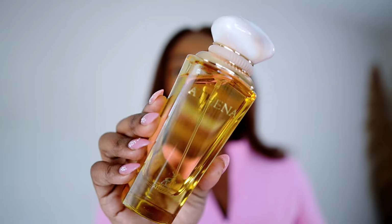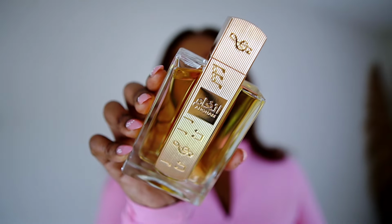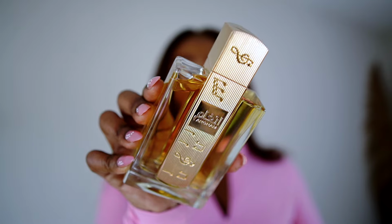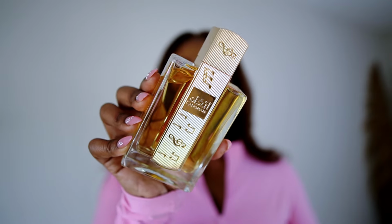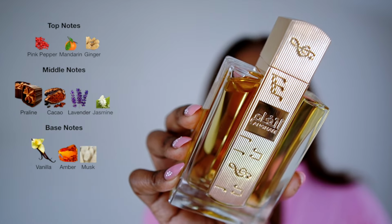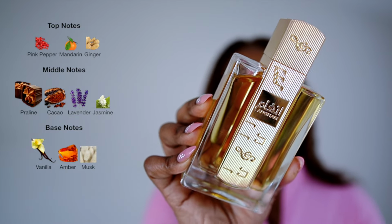So today we're first going to talk about Athena by Maison Alhambra, and we're going to compare Athena to my newest, Angham by Lattafa. Angham is the newest fragrance in my collection. I received this not too long ago, and I am super excited to share my thoughts on this fragrance with you all. Angham has top notes of pink pepper, mandarin, and ginger. It has middle notes of praline, cacao, lavender, and jasmine, and it has base notes of vanilla, amber, and musk.